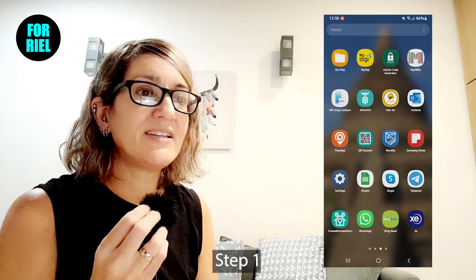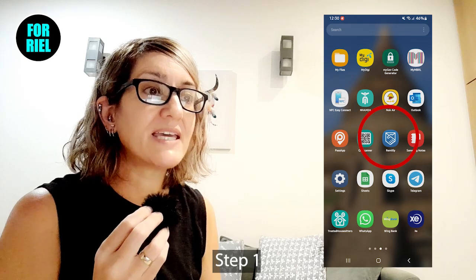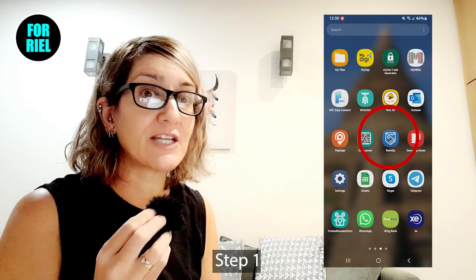All right, let's get to the steps of this actual process. Step number 1, download the Remitly app. Make an account and add the details of your home country bank account.